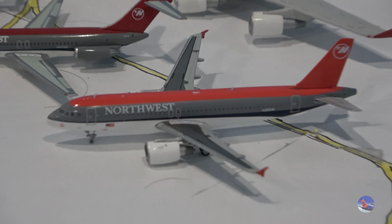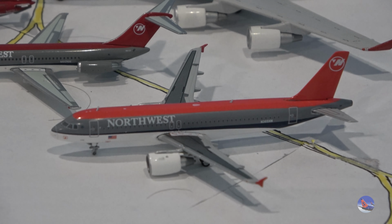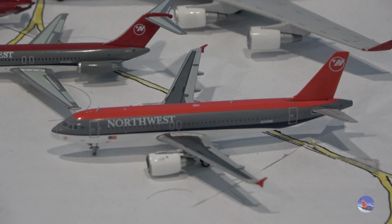And then next to that is the A320 by Gemini Jets that they released back in 2020. A bit of an off-the-wall release at the time because they weren't really doing a lot of retros in early to mid-2020 because of the whole pandemic and the factory being shut down for about a month and a half, so they couldn't announce anything new for quite some time. But this was in one of those first releases after they were able to reopen the factory.